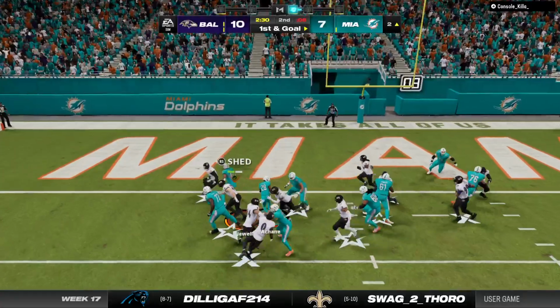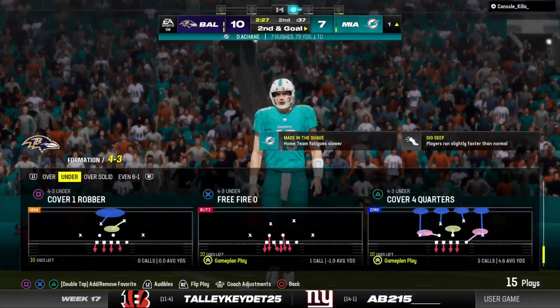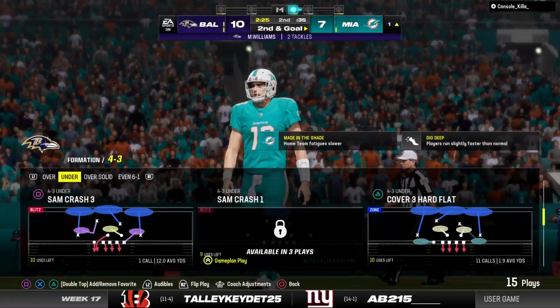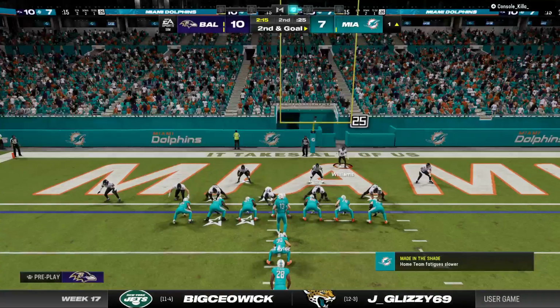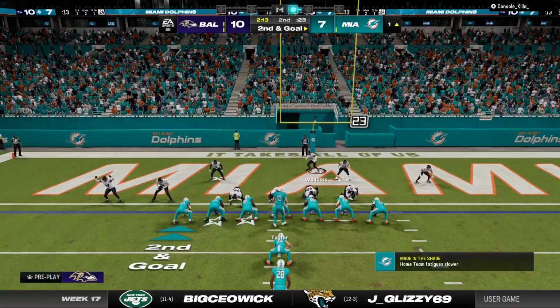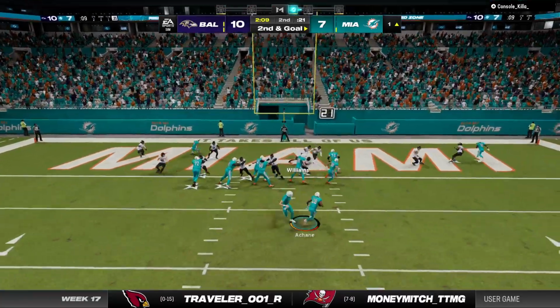A-Chain trying to get to the goal line, but he's going to be stopped just short at the 1. Only a yard that time, 2nd and goal. You know, when this offense gets down here near the end zone, they're going to turn to their bell cow, and this guy's been a touchdown machine all year. Excellent job stopping him there.